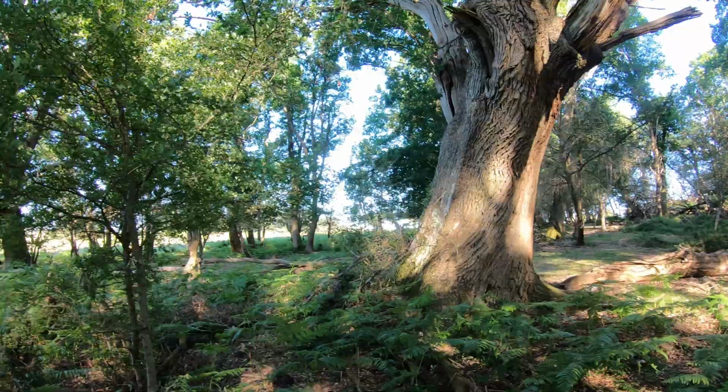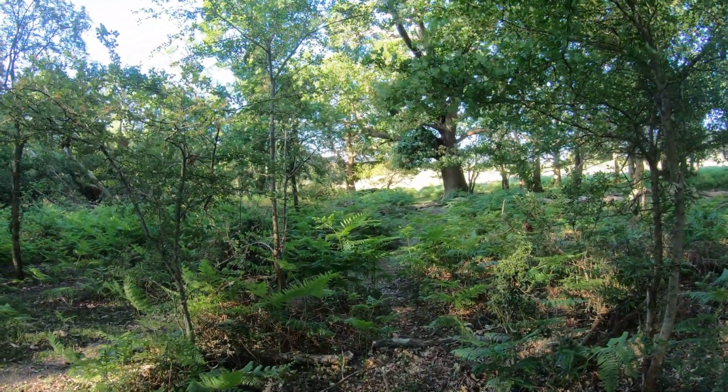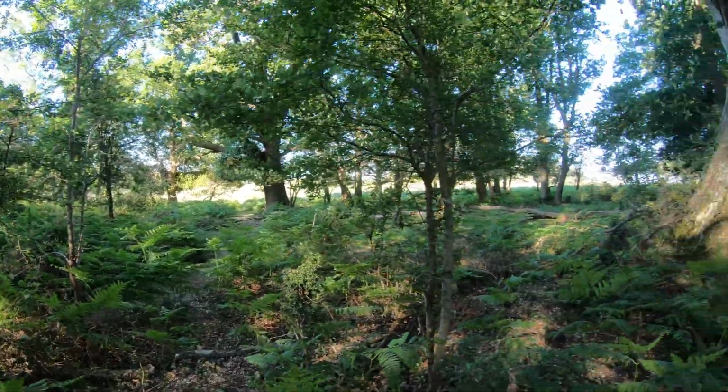Oh, it's quite beautiful in here. A little New Forest pony right in the far distance. Lovely place to get out of the hot sun.